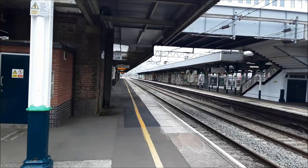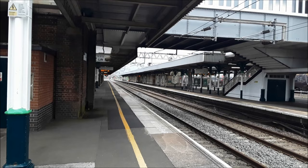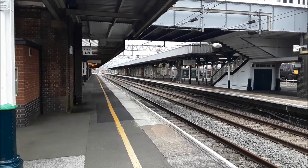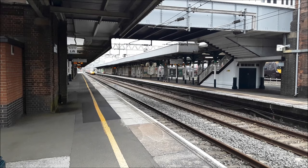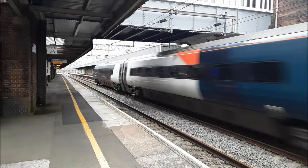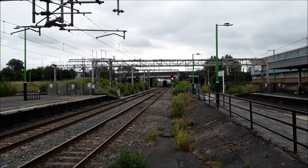Okay, the next train to come through, breaking the sound barrier, is going to be an Avanti West Coast Class 390 Pendolino running from Glasgow Central to London Euston, coming through at about 2 minutes late. I can actually feel myself aging. That'll be worked by 390-125.